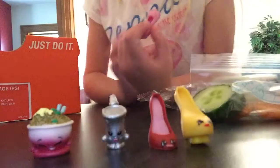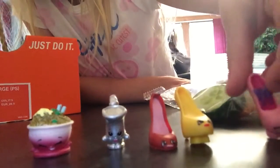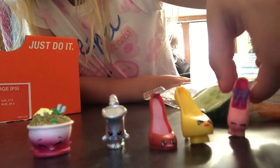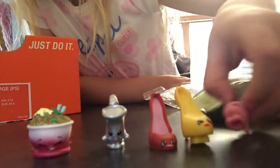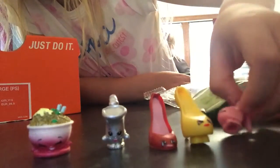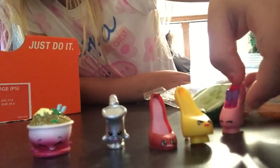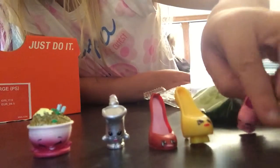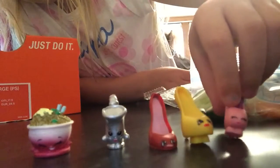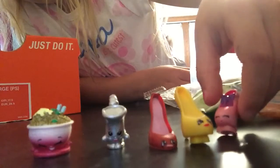Look at these cute little ones. And this is also a Lego as well. Pink with the purple though. She don't stand up. We'll have to stand her up. Be very careful laying her down.